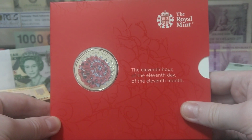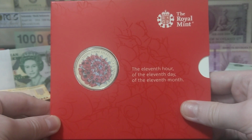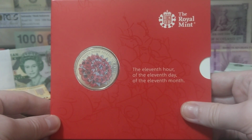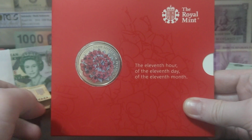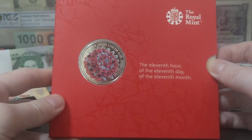And whenever I can pick up any kind of commemorative coin to do with the war, I try to do so. And this one is one of the best designs that they have ever produced at the Royal Mint to commemorate the First World War. So you can see it's got the 11th hour of the 11th day of the 11th month, the moment that the war ended in 1918.